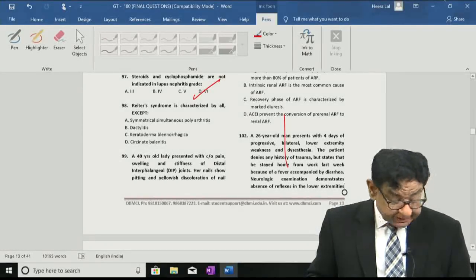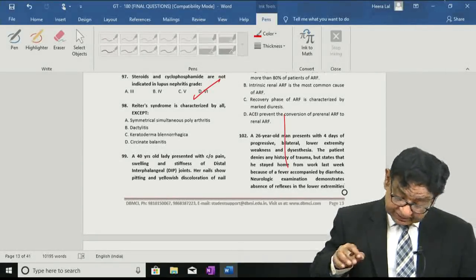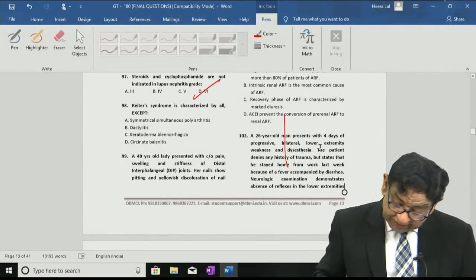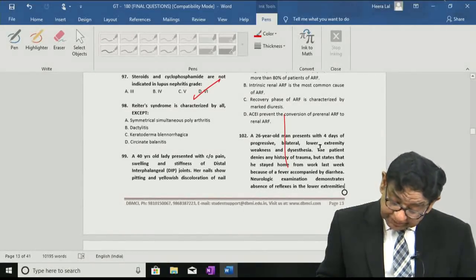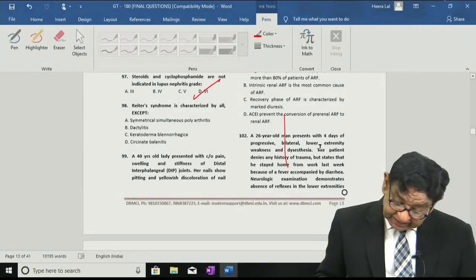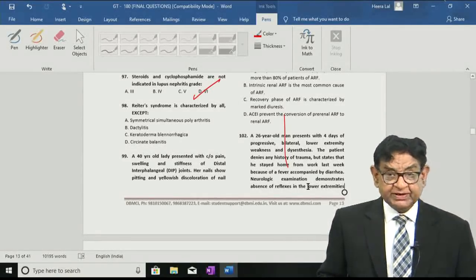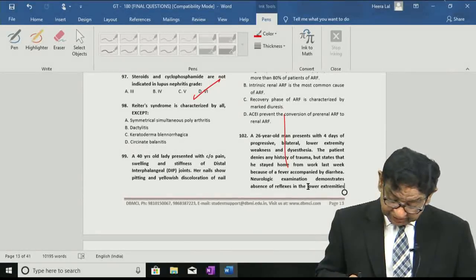We get a lady, 26 year man, we got 4 day history of weakness, lower limb, and patient has denied any trauma, okay, but he had fever and absence of reflexes. This history goes in favor of Guillain-Barre syndrome.